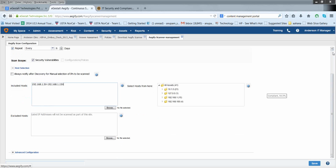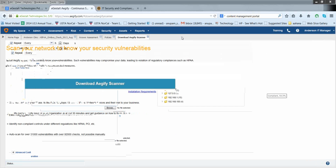And again, the results are interpreted by the system, unlike traditional vulnerability scanning tools, so that you're able to then see the results of how these vulnerabilities affect your compliance and risk posture. So again, it's a complete, unified and integrated version of the tool that is completely integrated into your overall process.